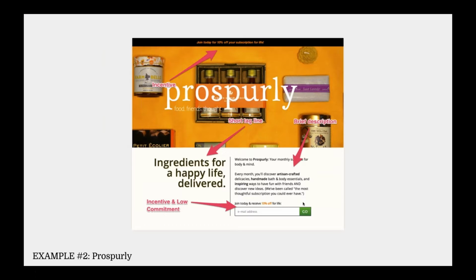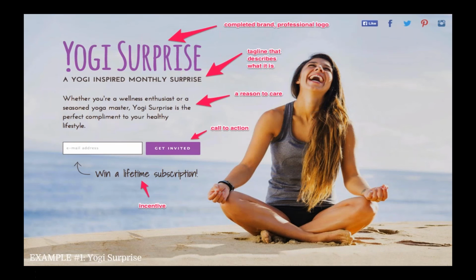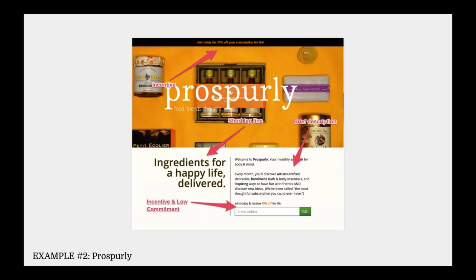That converted a lot better for me. And you can see here the call to action is go. It's different from get invited. This page converted actually at about 22%, so a little bit higher than the Yogi Surprise page. I actually think the Yogi Surprise page looks better, but this page, it could have been my targeting. I might have just had a better target market fit, and that's one of those things that we're looking for in this page. Either way, though, it was pretty effective. We had a high conversion rate. I was able to test my branding. I was able to test some of my marketing stuff, and then I reacted to those things, and I changed them throughout my pre-launch to increase that conversion rate and get a better idea of how I should be pitching this. Food Friends Thought. You can even see I had 2 taglines here, and I don't really use either one of these.